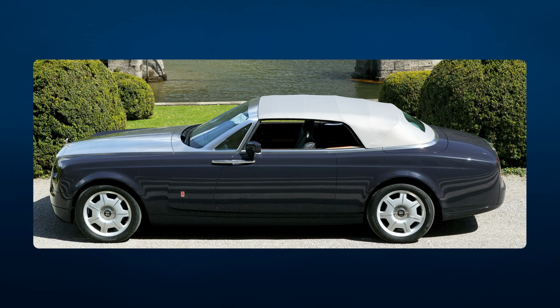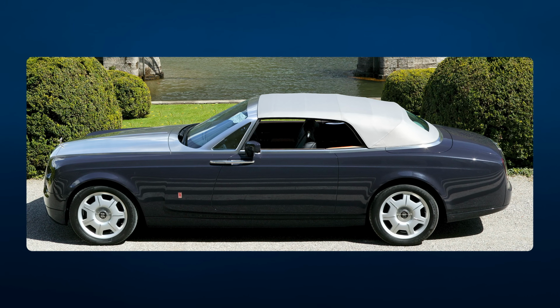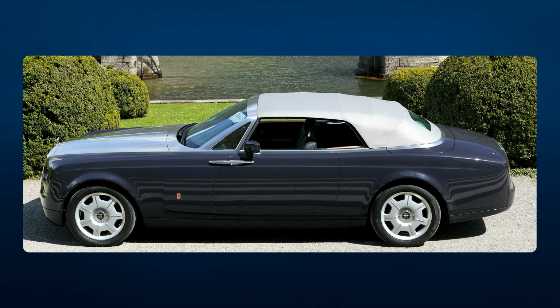Tell us about what it was like to leave and come in, respectively, because you left Rolls-Royce shortly after the introduction of the Phantom VII. Is that right? In 2005. So actually, after the introduction of the drophead, and after the centenary 100EX. That's right, which was your project.